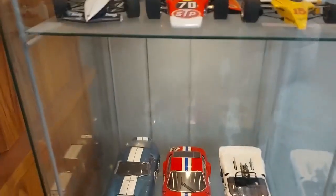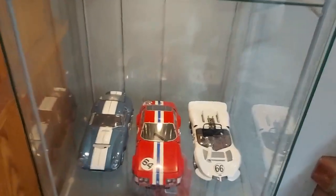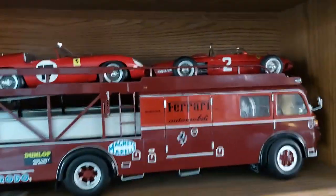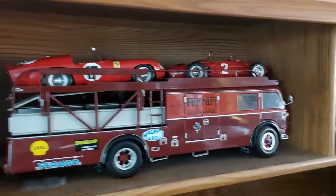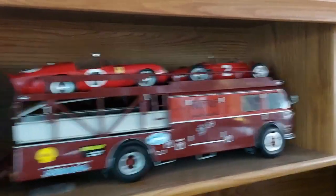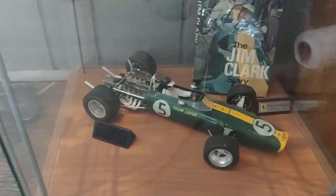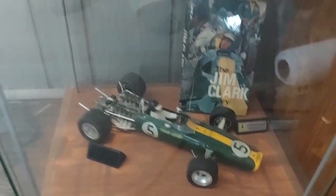Here's some more 1/18 scale die casts. I discovered after working on something like this, Tamiya 1/12 scale, I found it so much nicer to invest in ready-made metal kits and go from that route. Here we go, big transporter, always a fan favorite. Anybody who comes over loves the big truck with my Ferraris from 61. Lots of stuff here. Again, one of those Tamiya kits. I got a bunch of others in the box that have since fallen apart because I made them 45 years ago.